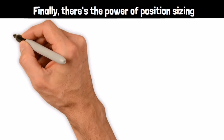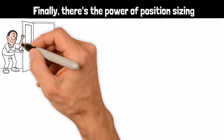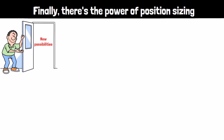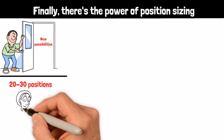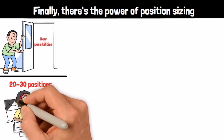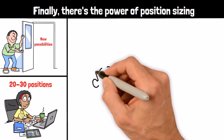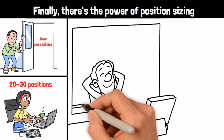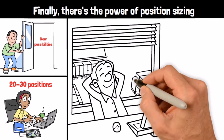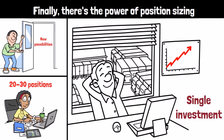Finally, there's the power of position sizing. Having $100,000 opens up entirely new possibilities for portfolio construction. Instead of being forced to go all in on just one or two stocks, you can properly diversify across 20 to 30 positions while still maintaining meaningful position sizes. This level of diversification not only reduces your risk, but also allows you to take advantage of more opportunities in the market without overexposing yourself to any single investment.